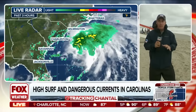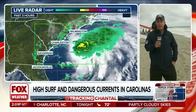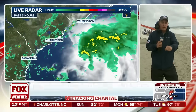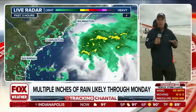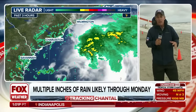And that's why we have that tropical storm warning up from the South Santee River up to Surf City, North Carolina. That would include Wrightsville Beach, down to Carolina Beach, and then in South Carolina where we are, Atlantic Beach, Myrtle Beach, down towards Pawleys Island. Those are the areas in the watch. Winds may gust upwards of 40 to 45, maybe even 50 miles an hour.